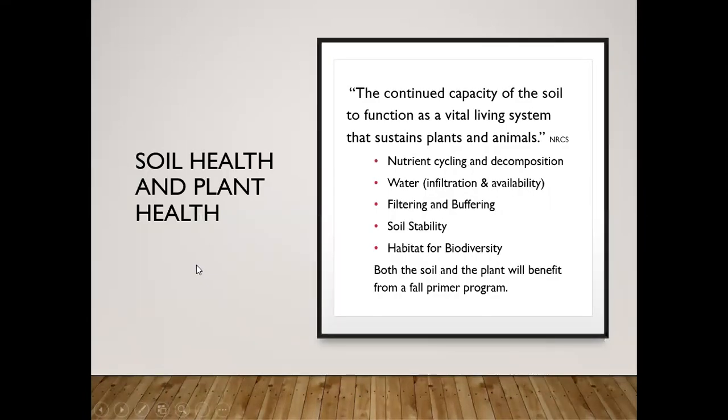So when we start to talk about soil and plant health, the NRCS defines it as the continued capacity of the soil to function as a vital living system that sustains plants and animals. And so often I look at that, if we read that backwards, plants and animals help sustain the living soil system. So it's all tied together. And when we talk about nutrient cycling and decomposition, we think about that based on our soil, but our plants are critical in that too. But nutrient cycling and decomposition has to start now in order to ensure proper plant nutrient availability and soil health.